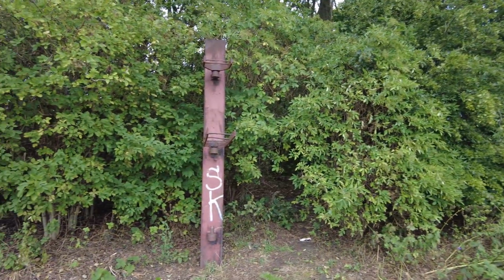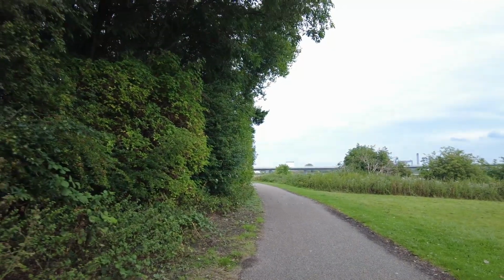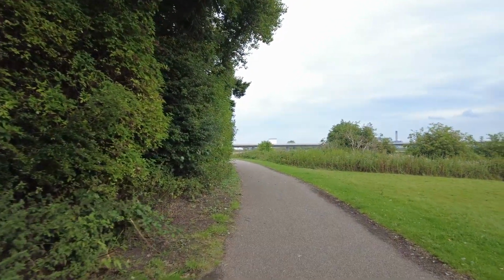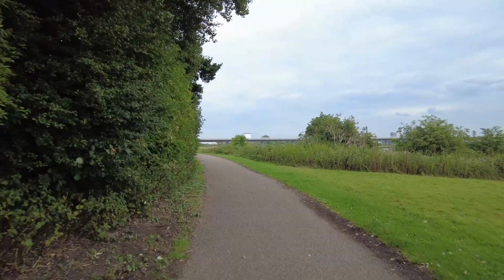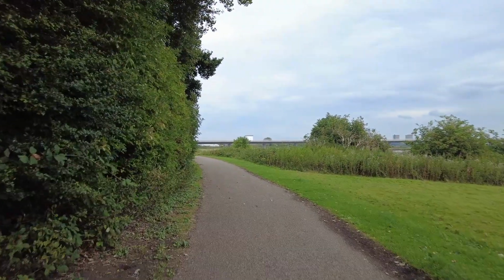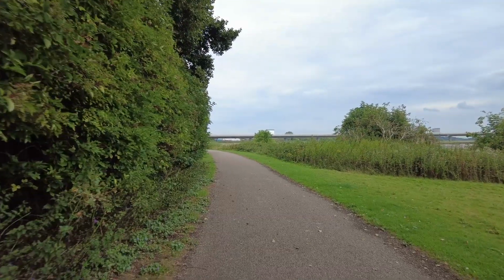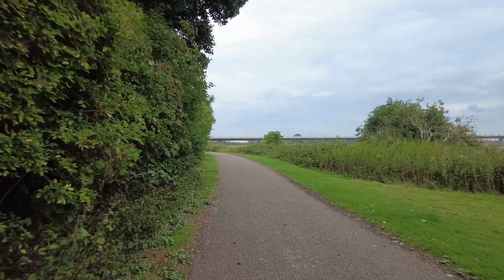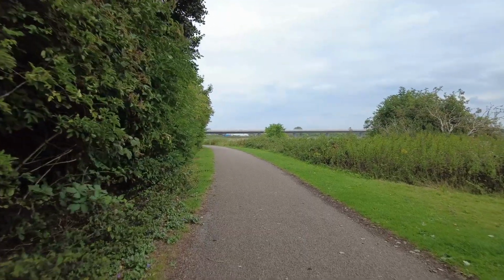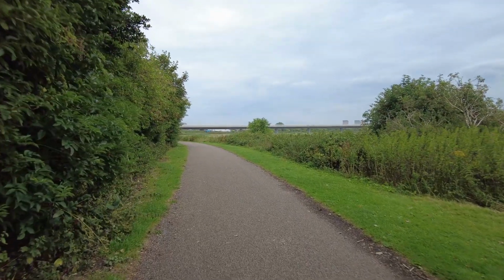So I don't know what that was. Looks like some sort of gate or something. Big gate. So they were like docks. Still some lock gates there. So it was a big lock. Yeah, that we can walk over the little bridge over the lock. It's just nice and peaceful and tranquil.